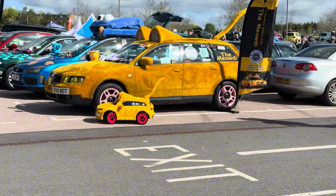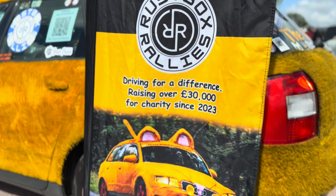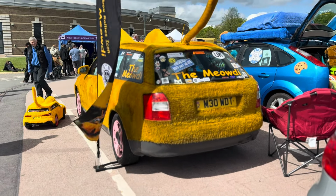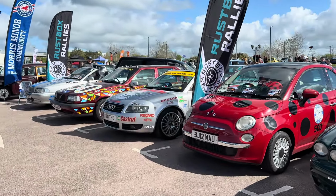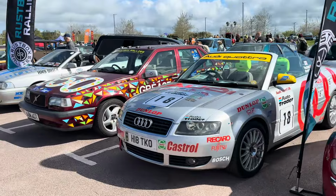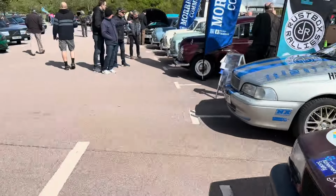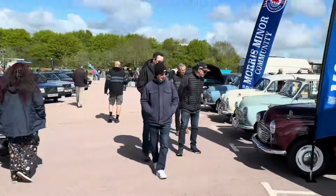The Meowdy, which has raised lots of money. Ooh, £30,000 for charity in the last 3 years. That deserves an applause. Rustbox rallies. And a whole lot of Volvos and Morris Minors as well.